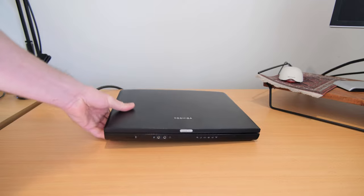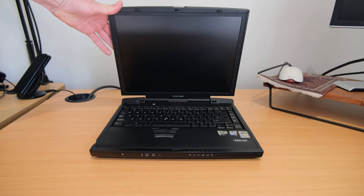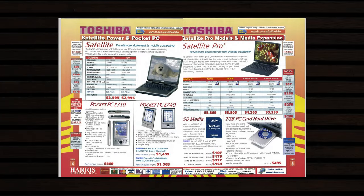Hey everyone, welcome to the Toshiba Tecra TE2100, also referenced as a Satellite Pro TE2100, but its official model is the Tecra TE2100. Information on this model is actually really hard to come across.